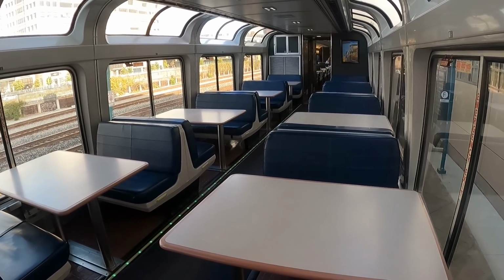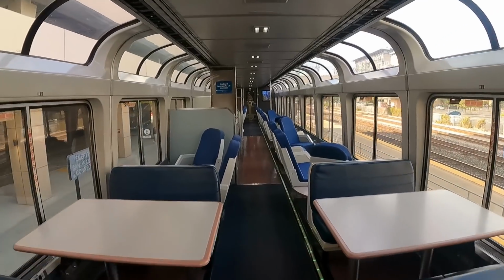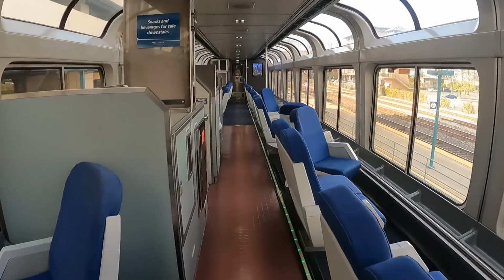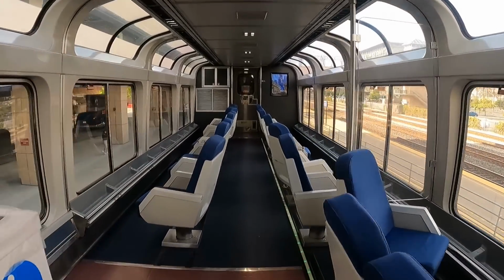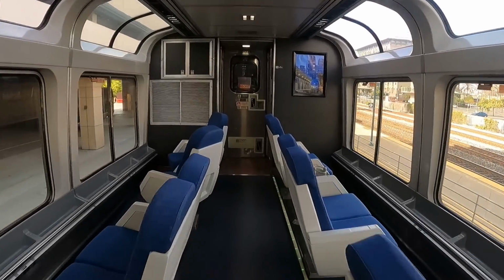That's kind of where everybody can congregate in the middle. And what I love about it is not just can you sit there and enjoy the view, but there's also tables in there where you can come and eat meals if you like, or you can sit there and work if you want, or you can just use it as your seat if it's not a really full train where they're trying to rotate people through the observation car.